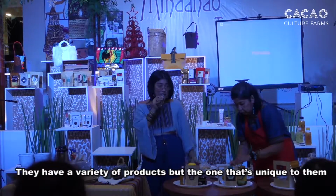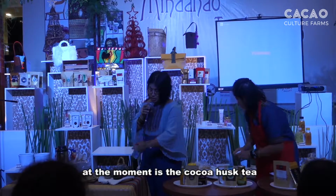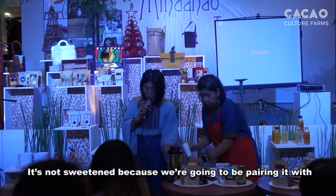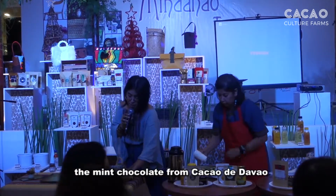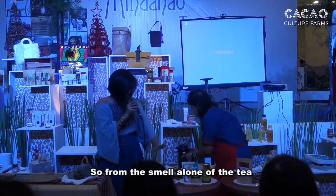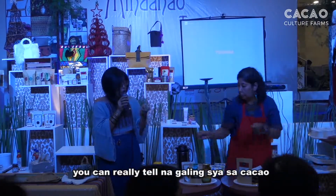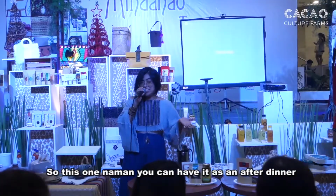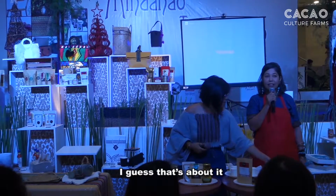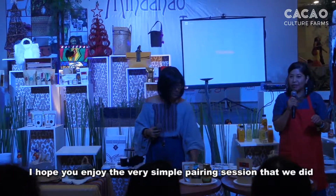So they have a variety of products, but the one that's unique to them at the moment is the cocoa husk tea. It's not sweetened because we're going to be pairing it with the mint chocolate from Cacao de Davao. So, yun, from the smell alone of the tea, you can really tell na galing siya sa cacao. So this one naman, you can have it as an after-dinner tea. I guess that's about it. I hope you enjoy the very, very simple pairing session that we did.